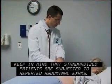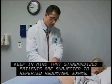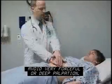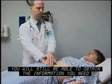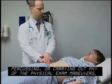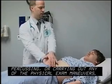Keep in mind that the standardized patients are subjected to repeated abdominal exams. Avoid very forceful or deep palpation. You will still be able to obtain the information you need without being unnecessarily forceful in palpating, percussing, or carrying out any of the physical exam maneuvers.